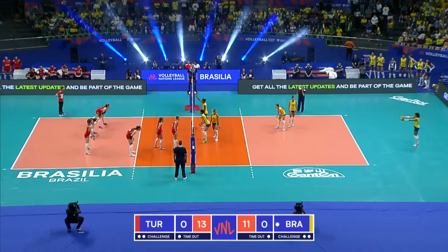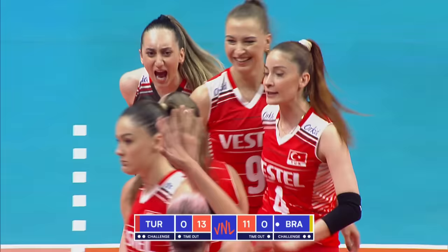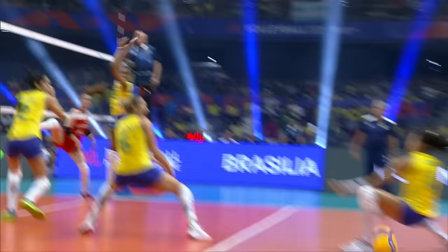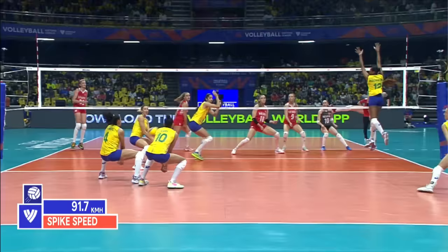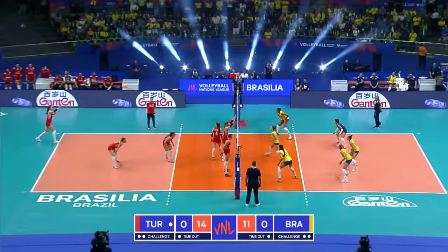So floats into backcourt, picked up by Akash. The silence is deafening every time Turkey come back and manage to control that service reception. Moving through the setter for the swing. Again, nicely done through that quick middle. Isolating the blocker. 14-11, set one.